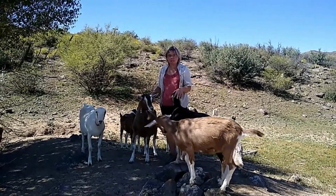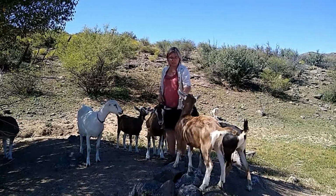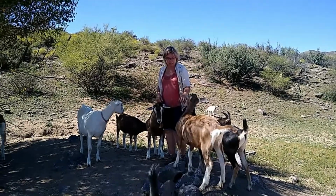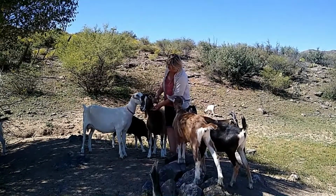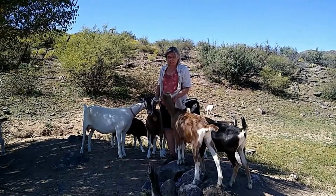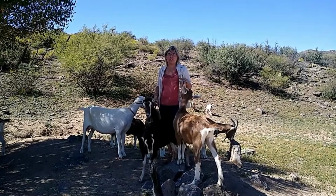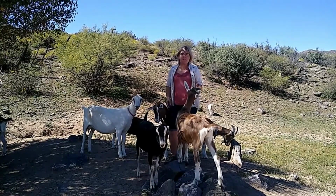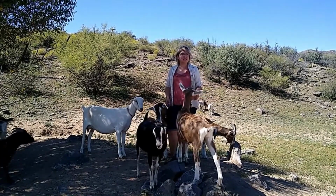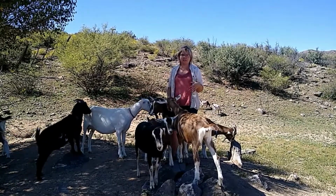And we also dam raise here. So this is Jewel's kids from March. This is Penelope. You can see she also has wattles, like Jewel has wattles. And we like to do that because for some of the does, it's just a better social, I would say, psychological thing for them to do. They like having their kids around.